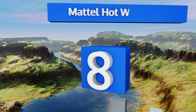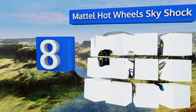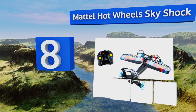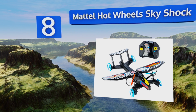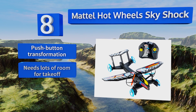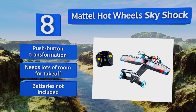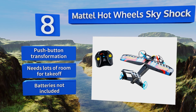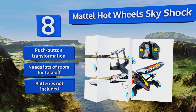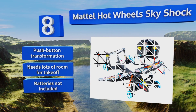Starting off our list at number 8, the Mattel Hot Wheels Skyshock is a capable toy suitable for both kids and adults. It climbs quickly and is easy to use, and it's enjoyable, but it may falter a bit once it takes flight. Anti-interference technology allows up to 6 players to race simultaneously. It features a push-button transformation, however it needs lots of room for takeoff, and batteries are not included.